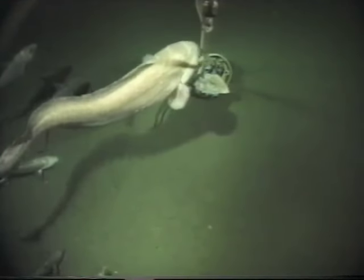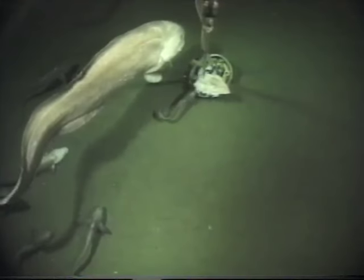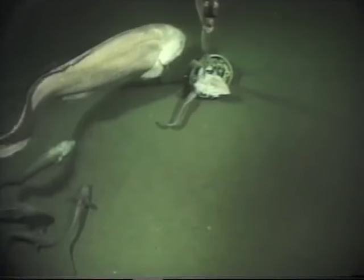This is down at 2 miles. That is a 7-foot cusk eel. That's the largest cusk eel anybody's ever seen. And I can tell on this that bucket is exactly 1 foot across.